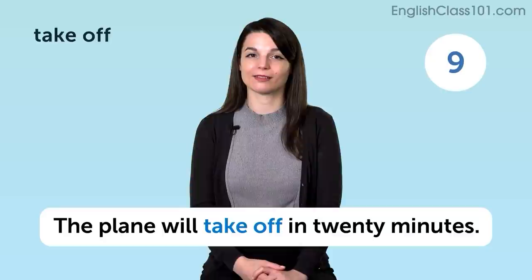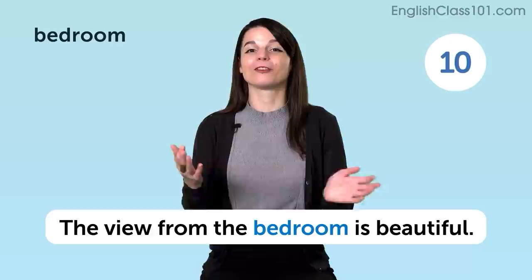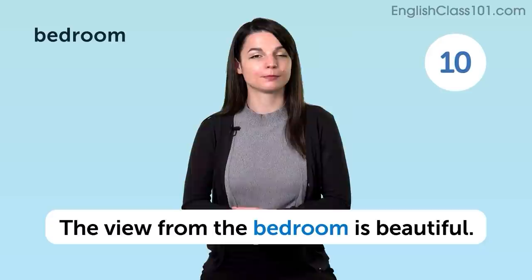Bedroom. So the bedroom is the place where you sleep. This word is easy to remember because it has bed and room. So the room where your bed is the room where you sleep. The view from the bedroom is beautiful.